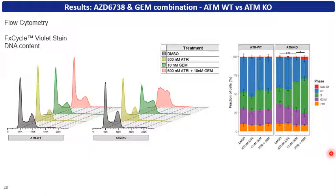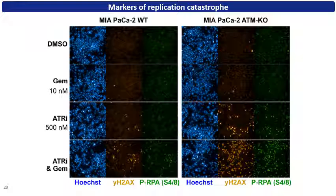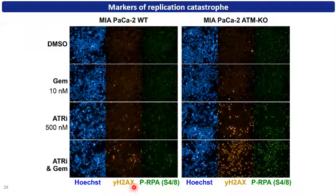We then did some cell cycle profiling and found that specifically in the ATM knockout cells, gemcitabine induced intra-S phase arrest, which was augmented by the addition of the ATR inhibitor, again specific to the ATM knockout cells. This coincided with an increase in replication catastrophe markers, namely cells which are pan-nuclear for gamma-H2AX and phospho-RPA serine 4/8. Again, this replication catastrophe phenotype was induced much more effectively in the ATM knockout compared to the wild type, suggesting that ATM protects against this widespread fork collapse induced by the combination.